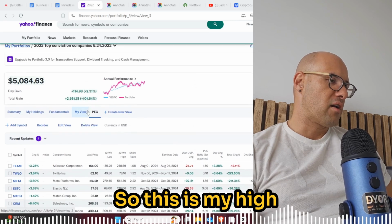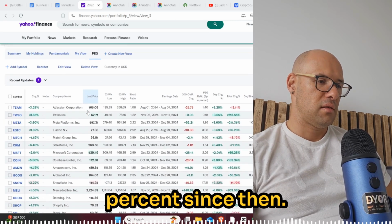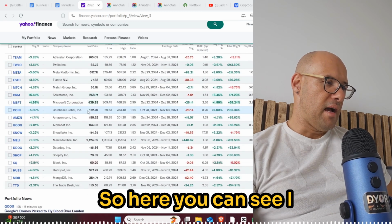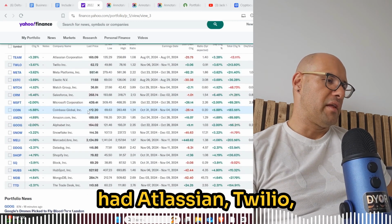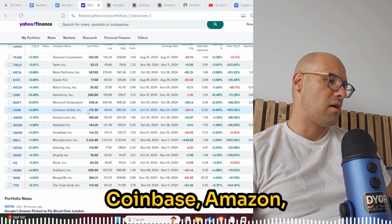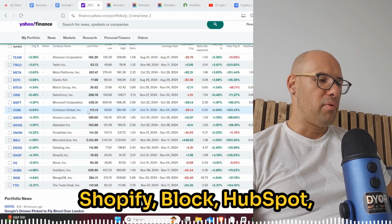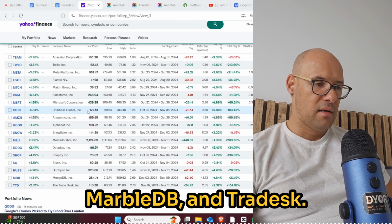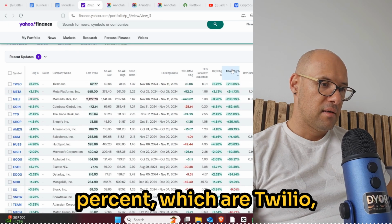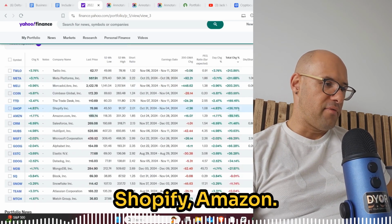So this is my high convictions in 2022. Portfolio is up 101% since then. So here you can see I had Atlassian, Twilio, Meta, Elastic, Match, Salesforce, Microsoft, Coinbase, Amazon, Alphabet, Snowflake, Mercado Libre, Datadog, Shopify, Block, HubSpot, MongoDB, and Trade Desk. The biggest winners are several 100%, which are Twilio, Meta, Mercado Libre, Coinbase, Trade Desk, Shopify, Amazon.